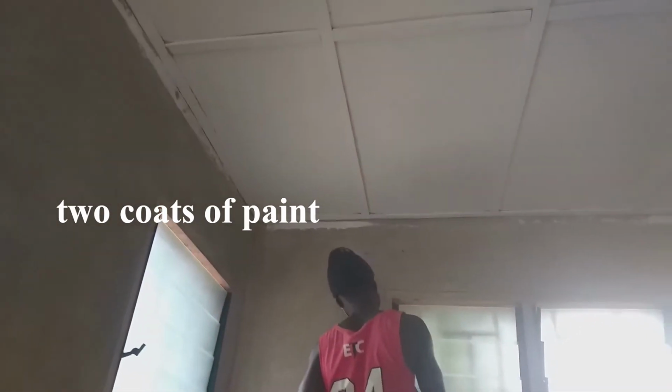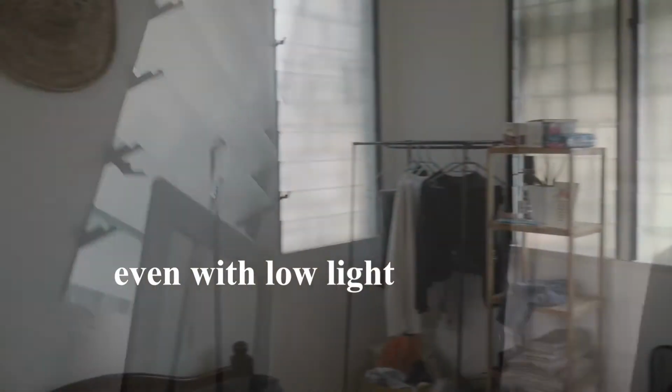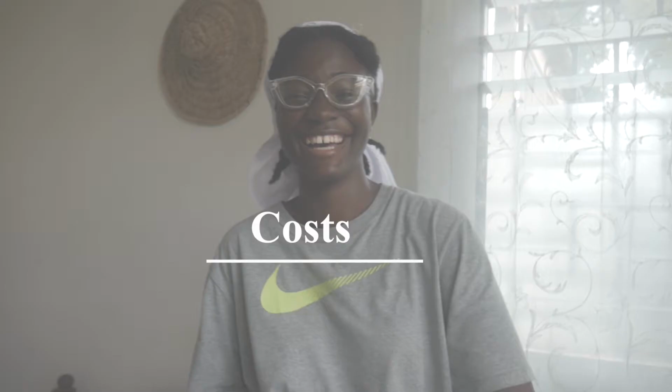When I got this room, it wasn't painted, so I had to get someone to paint it for me. Because it was their first time, these walls had to get 2 coats of paint, and I went for the color Brilliant White. One thing I've been able to achieve with this room is making it easier to take pictures and videos even with low light, because the white is just reflecting a lot of light around me.